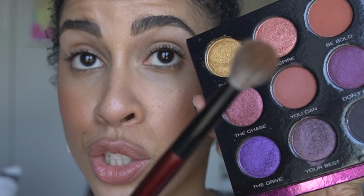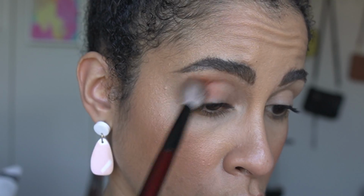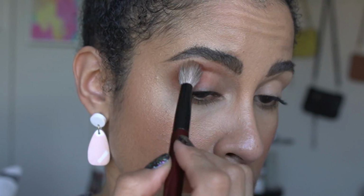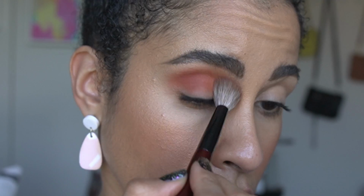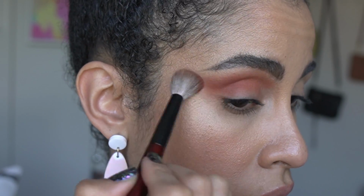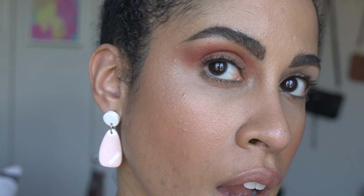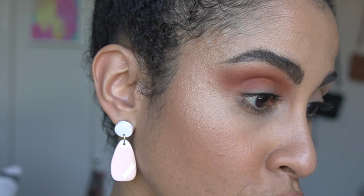I have to start with Chase Your Dreams, most definitely. Sonergy Detail Pro with You Can. Right here in the crease. Ooh, that is, we got into here right away. Can you imagine just this shade all by itself? Just all over the crease as we have it now. Lower lash line. And be done. Now, you could have used a smaller brush. I just love using the Detail Pro because you see how fast it gets the shadow on there.